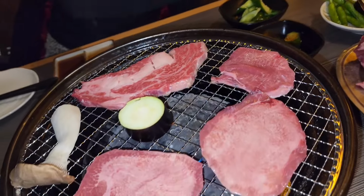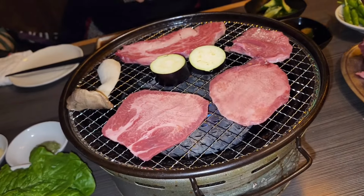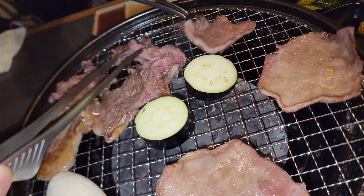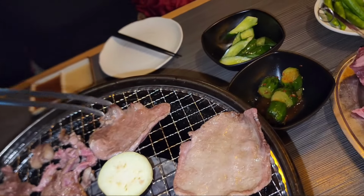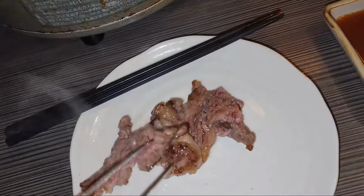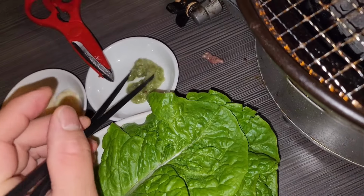But yeah, you can order veggies as well, trying to change it up a little bit, and then you get to cook at your table kind of like Korean barbecue style, except yakiniku is the Japanese version of Korean barbecue, you could say. Anyway, we got some beef tongue over here. This one was the first one. I think it's kind of like the ribeye, and that was like, man, melt in your mouth. It was so good. Look at that.